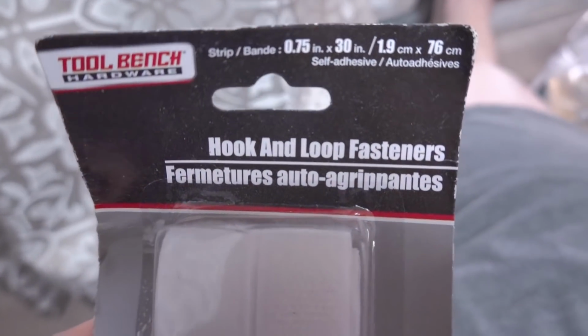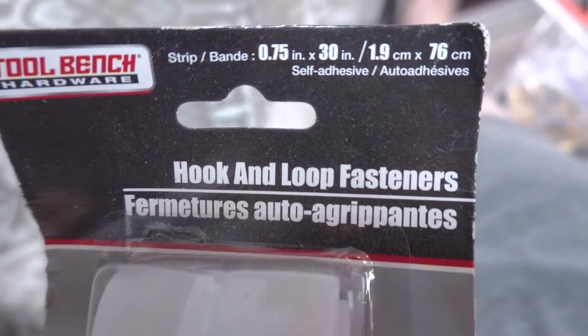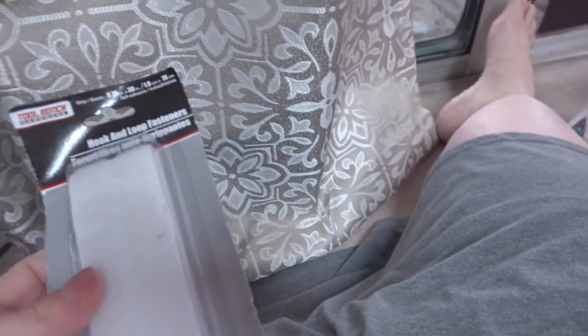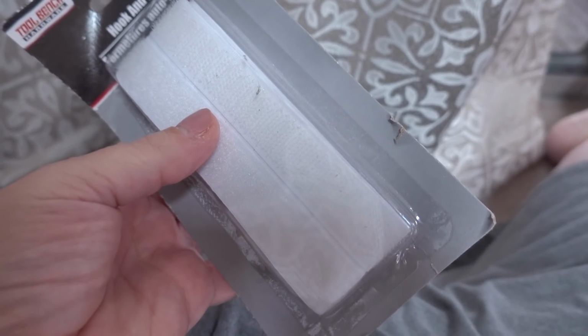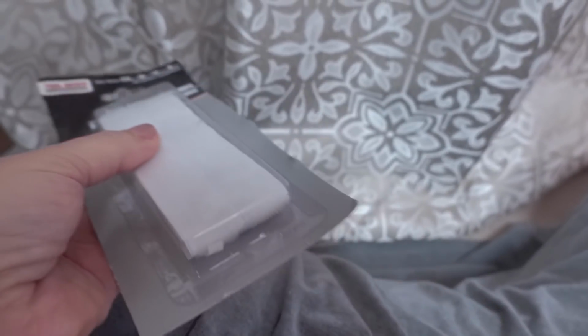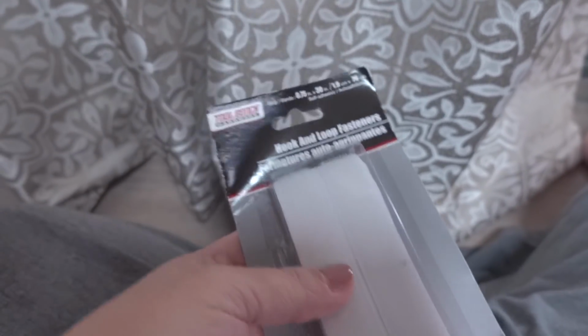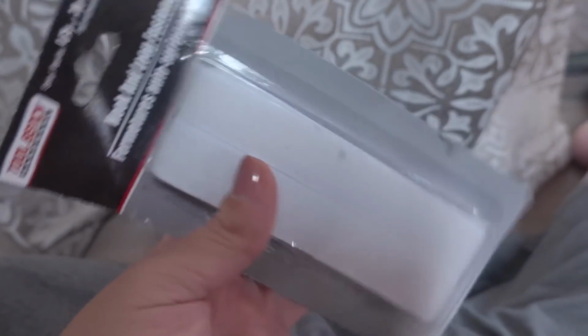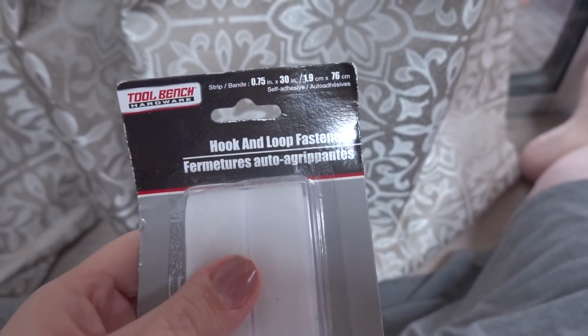I'm so sorry. So I have this, it's hook and loop, got it from Dollar Tree. It is 30 inches long. These are probably longer than 30 inches, and I have 2. So I'm gonna have to cut these into 4 pieces and do a big space in the middle, or maybe cut it into 6 pieces and spread it out. I don't even know if this is going to stick, but it is sticky on both sides.